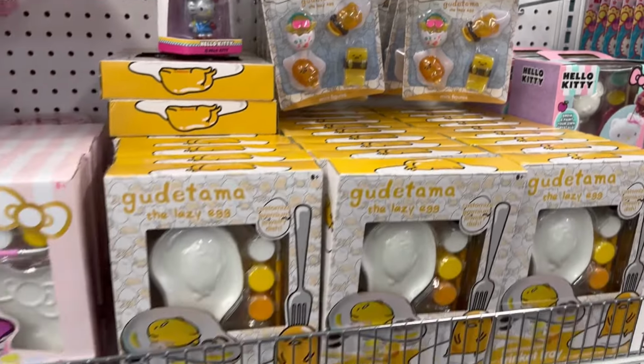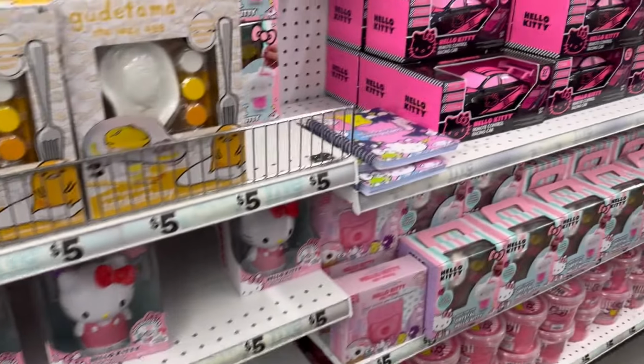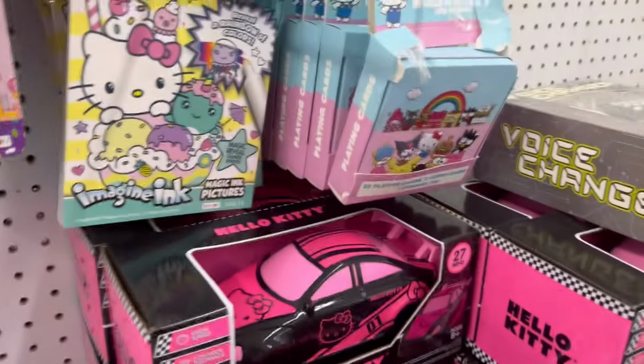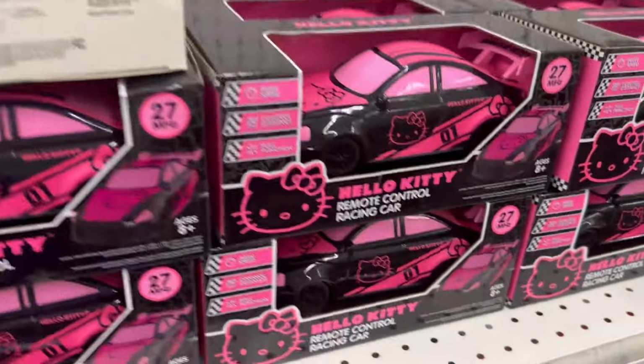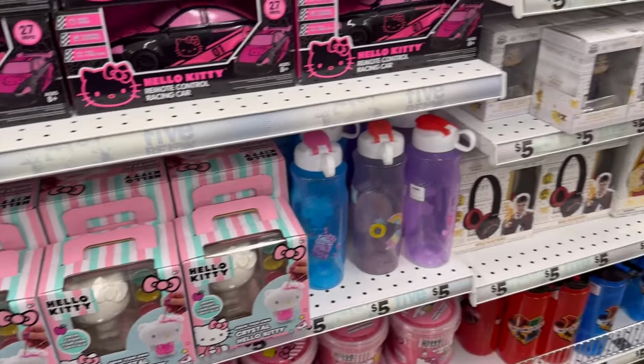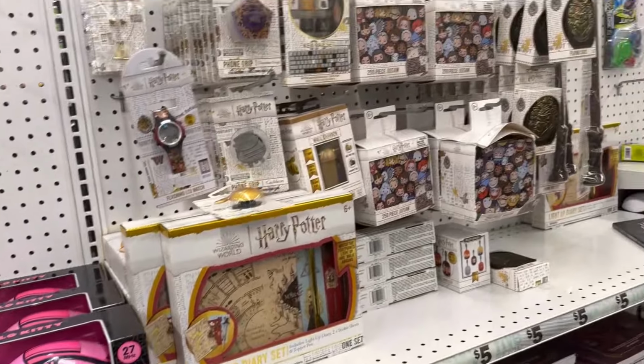So you have paint your own Gudetama, paint your own Hello Kitty. And then coming over here, they had a cute Hello Kitty race car and some more coloring things. I thought that's a pretty cute Hello Kitty collectible. I haven't seen that anywhere else. And then they have their Harry Potter section.